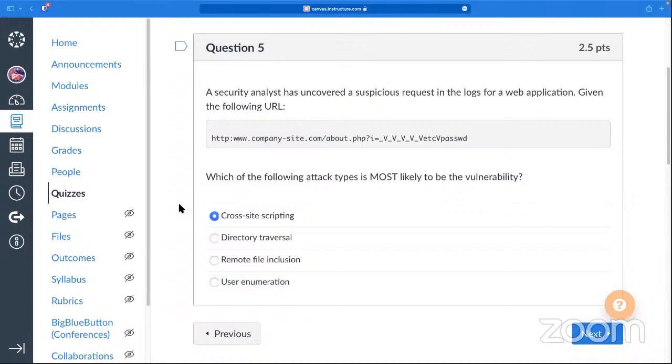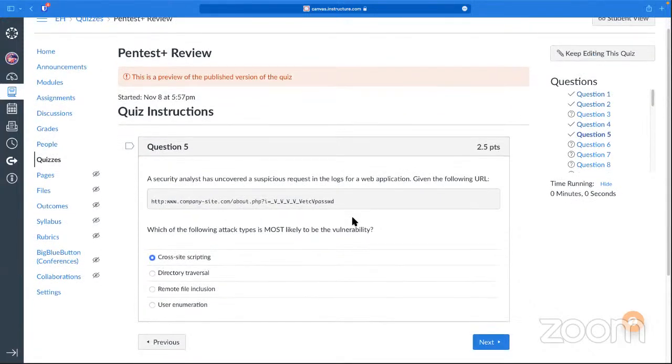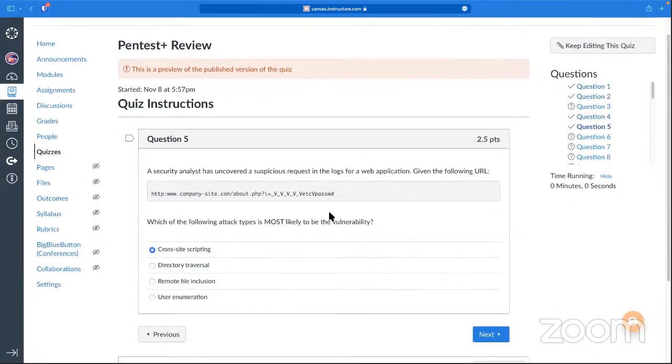Remember what cross-site scripting looks like in the Web Security Academy. Yeah, we're not enumerating users. We're looking at a file. And we're not traversing the directory. It's cross-site scripting.